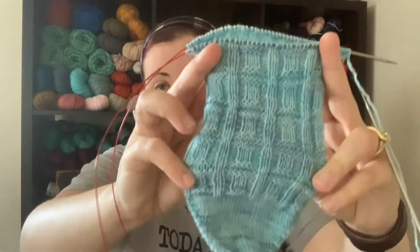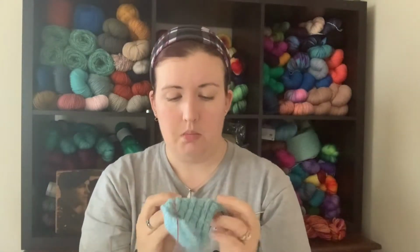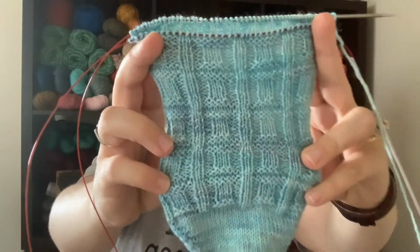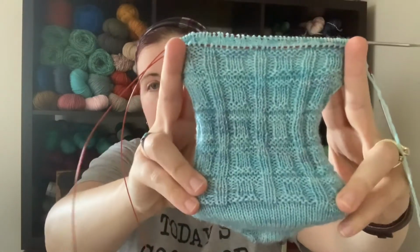So this is a pattern of mine. When I say this is a pattern, I mean that I picked up needles and I picked up a stitch dictionary and I was like, yep, that'll work. So once it's stretched out on his foot, it's gonna be just kind of that fun, checkered, textured look.